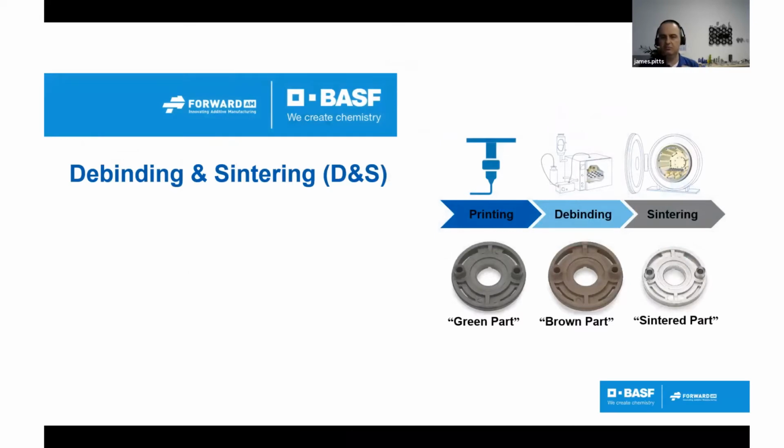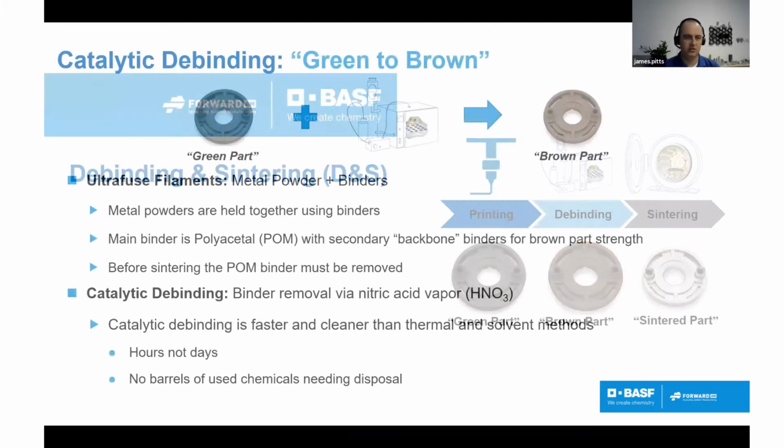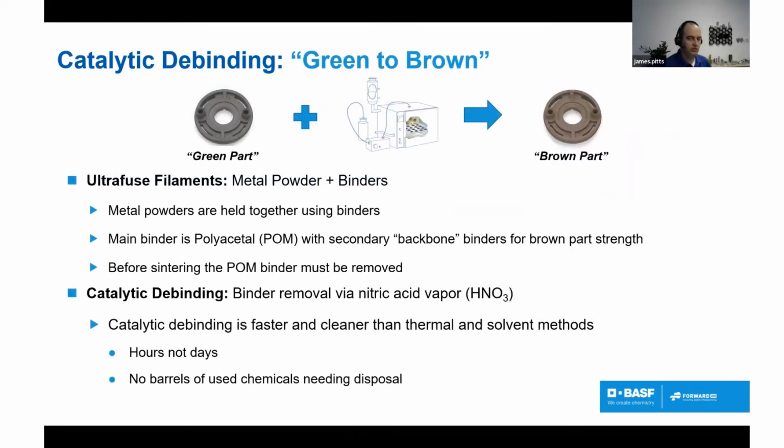Again, you print it, you debind it, and you sinter it. So we're done printing. We've printed our part. It looks good. Well, we have that metal powder combined with the binders. And those binders, the main binder is polyacetal or POM. There's some secondary backbone binders that we're going to talk about during the sintering process. But what sets this technology apart from your traditional printing filaments is this debinding and sintering.